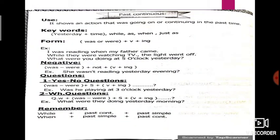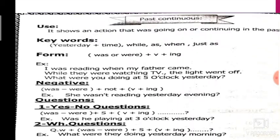Now, let's revise past continuous. What is the usage of the past continuous? It shows an action that was going on or continuing in the past, or happened at a certain time in the past. The keywords are yesterday plus time, a certain time, and while, as, when, just as.